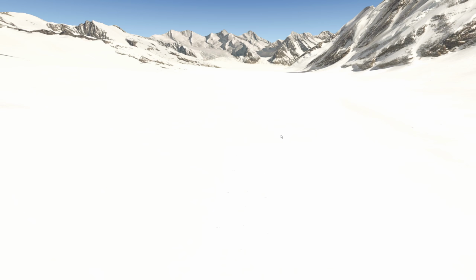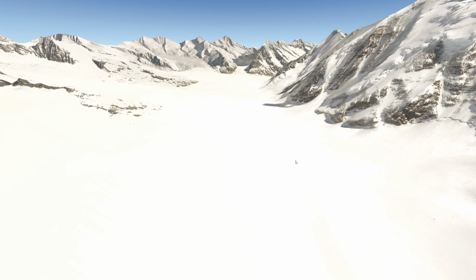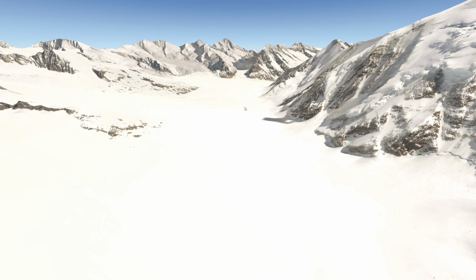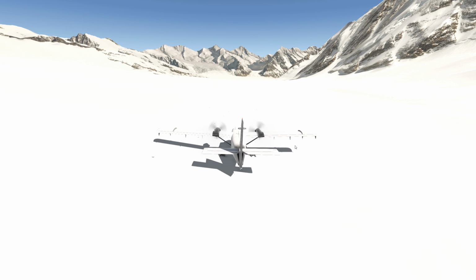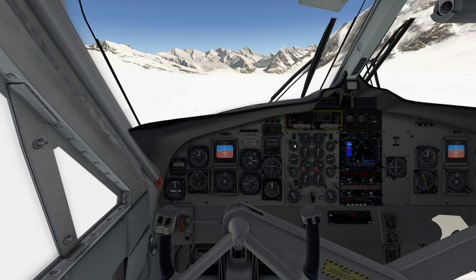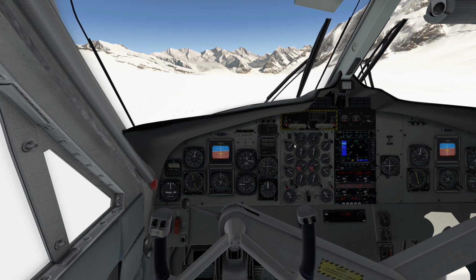Now let's see. Can we land some jets here as well? Yeah, I always have the best ideas. And actually, this bed here, this glacier bed, or however you call it, this is quite a long bed. That is not the problem. But actually, another problem here is the sloping. There are a lot of bumps, but we'll find that out later. But you know what? Let's actually start with the Twin Otter. That one shouldn't have an issue here.